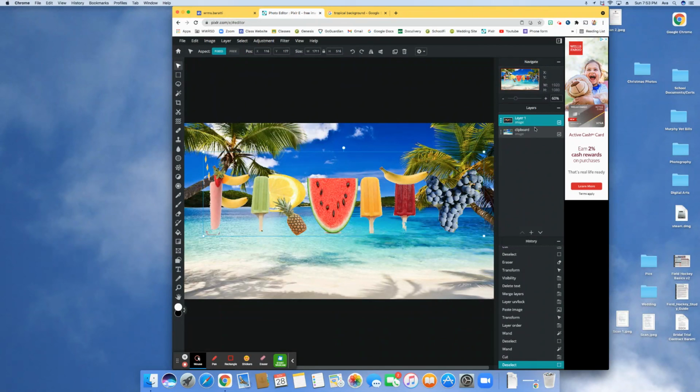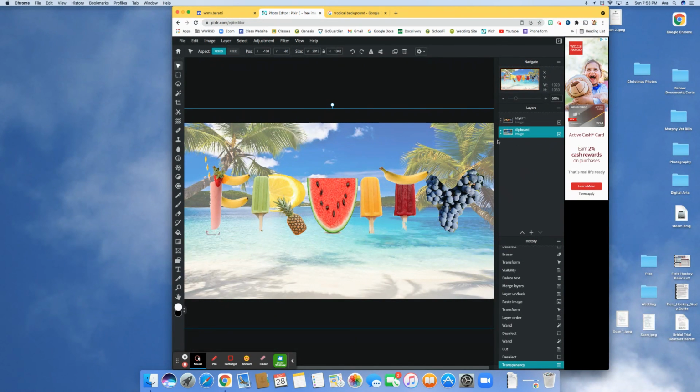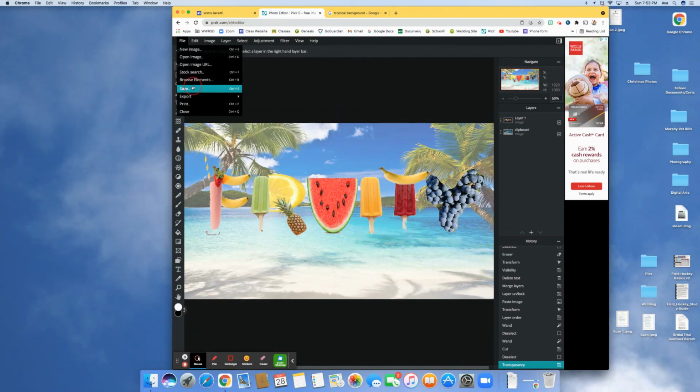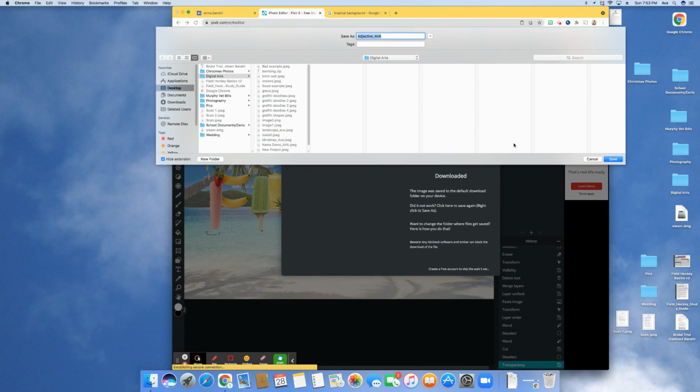Fruity. If it's a little bit hard to see, you can use the transparency on your background and make it a little bit lighter so your word sticks out a little bit more. You don't have to do that. But yeah, this is the project. So once you have finished this, you are good to save. That is Control-S, adjective, JPG, download, and then submit to Google Classroom.